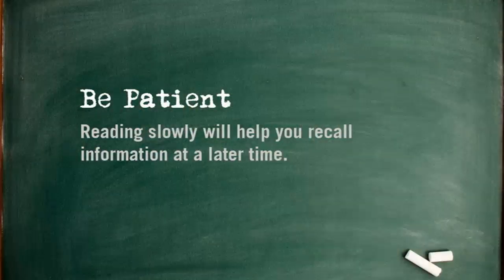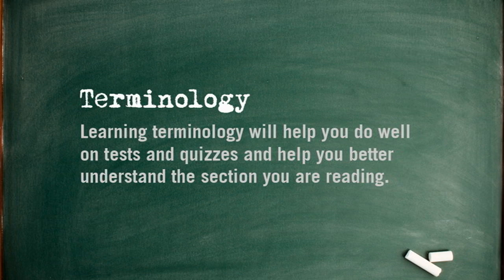One strategy to use when practicing active reading is to be patient. Read slowly and take your time with the text. It's important to read slowly so you can recall the information. Also, don't move on to the next section or chapter if you do not comprehend everything. Make sure you understand all the main points before you move to the next section. Learning terminology is extremely important. When you learn the terminology, it will help you do well in tests and quizzes and also understand the section.